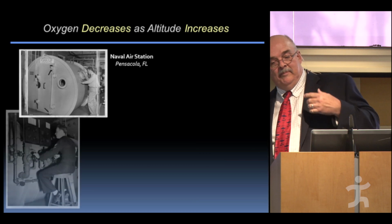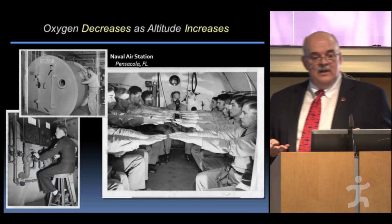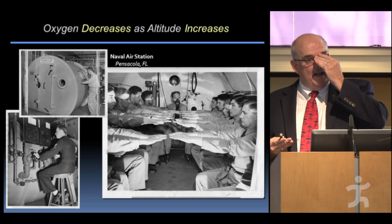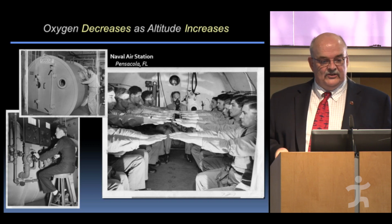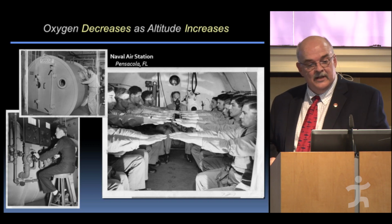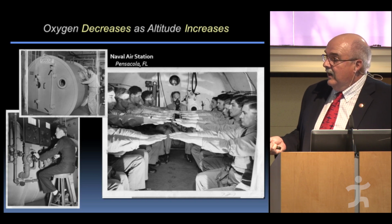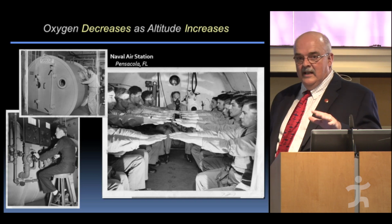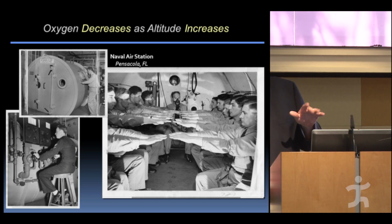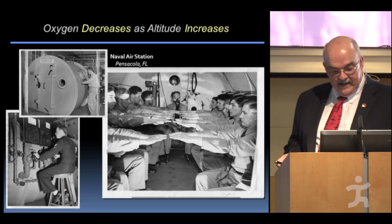So a big point early on was to have enough altitude chambers to mimic low pressure conditions, to teach all the new aviators how to work their oxygen equipment and how to recognize the signs of anoxia at altitude. And so here we can see, this is at the Naval Air Station in Pensacola. What they've done here is they've told the cadets to take their mask off, and they're holding their hands out to watch to see how shaky they get and to watch their fingernails turn purple as they lose oxygen. They will put their masks on before they pass out.